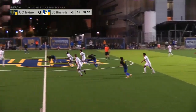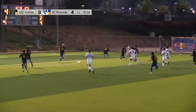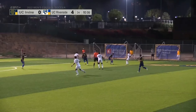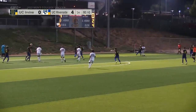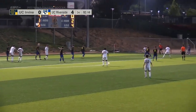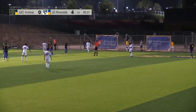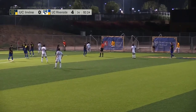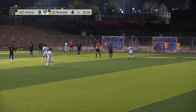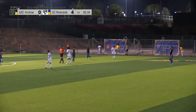Ibarra stepped forward and here comes Irvine once again, far side. Polo now tied for second in assists in program history. What a career it's been here at UC Riverside. And single season now. Tied for second in program history.